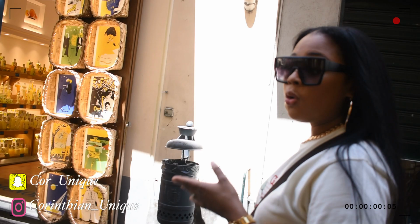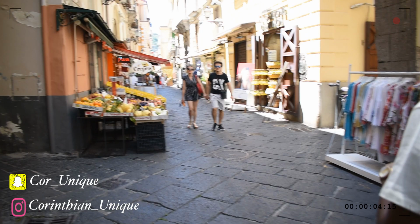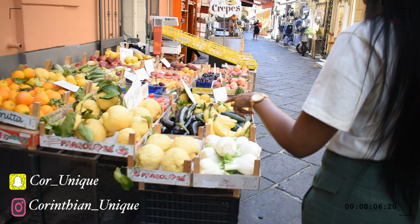I'm going to show you up here because the sun is coming up. And I just want y'all to see how big these lemons are. Y'all, this is a lemon. Look at that lemon. Look how big that is.